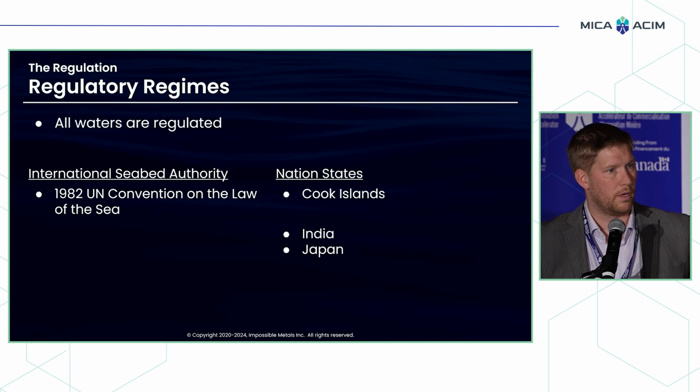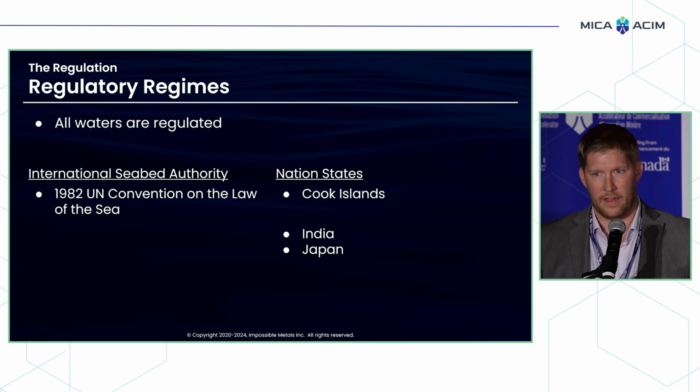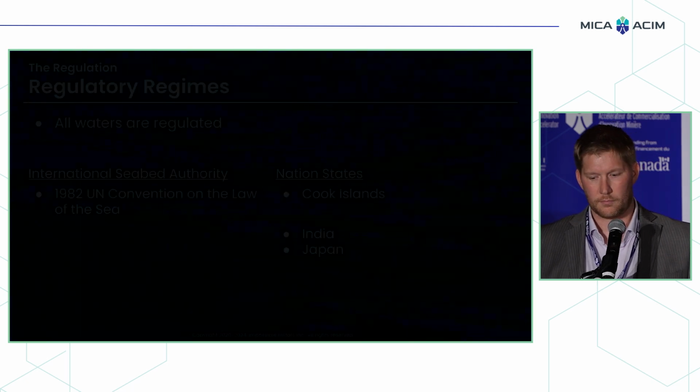Within international waters, that is regulated by an organization called the International Seabed Authority. The 1982 UN Convention on the Law of the Sea established the ISA, the International Seabed Authority, to be the regulator and set those rules, and they have progressed regulations.